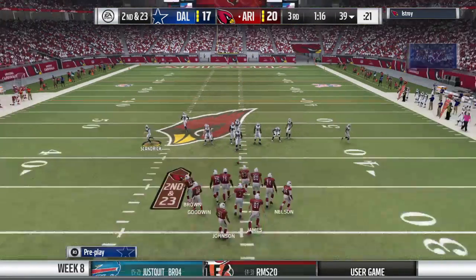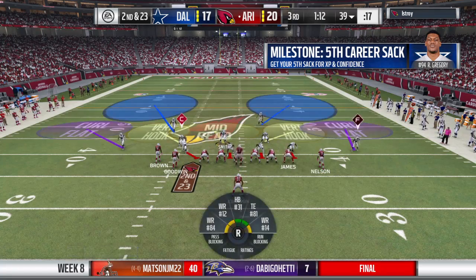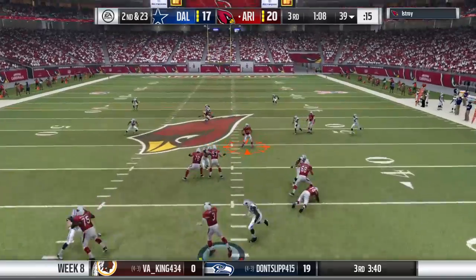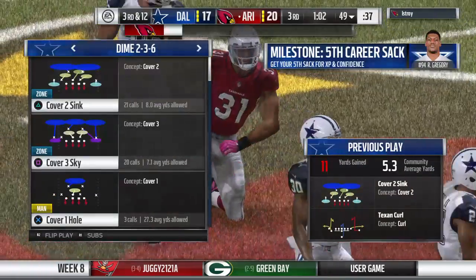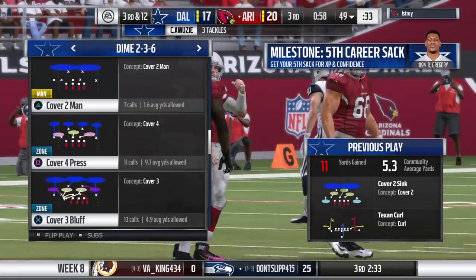Defense showing blitz. On second down, Palmer. Underneath for Johnson. And he'll be brought down just shy of midfield at the 49-yard line. 11 yards on the pickup, and they'll be facing a 3rd and 12.